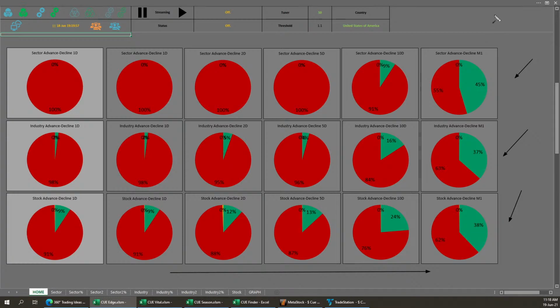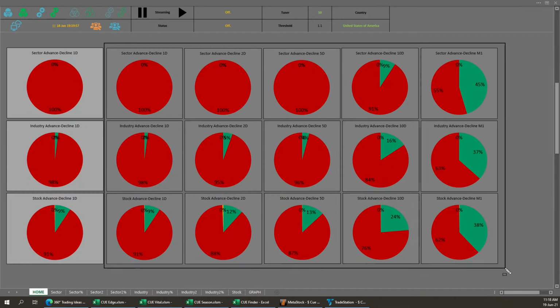Now if we look at the 1 month to 1 day sector, industry, stock advance decline, it is decidedly bearish, and it is the most bearish it has been in a very long time.